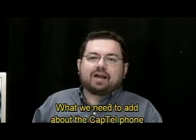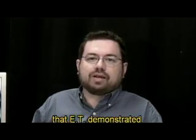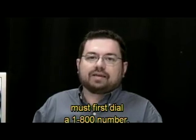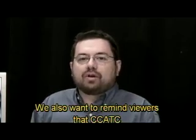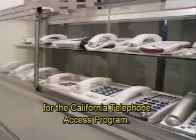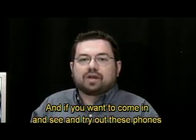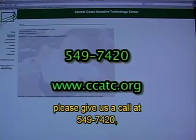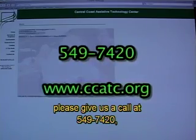One more detail to add about the CapTel phone that ET demonstrated is that those who want to call a CapTel user must first dial a 1-800 number. We also want to remind viewers that CCATC is a demonstration center for the California Telephone Access Program. And if you want to come in and see and try out these phones that are available for free for all Californians, please give us a call at 549-7420 and make an appointment.